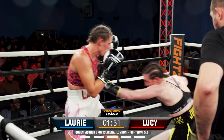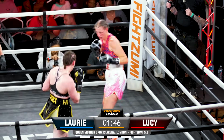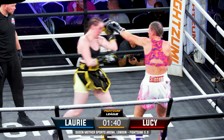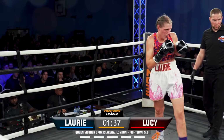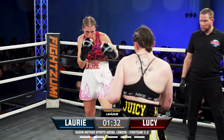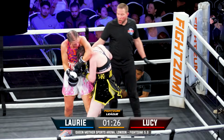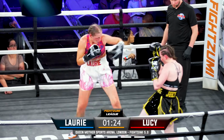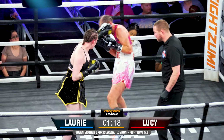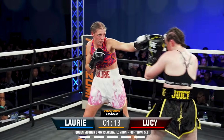So we can see here, just at the moment where Laurie needs to throw her jab, Lucy's getting off with her punches. Laurie needs to be popping out that jab, making sure that it lands before she throws the backhand. It's a much more competitive round here. Laurie's done better in the second half of the fight. Lucy started really strong. She's using that jab more often now, but she needs to be more effective with her jab.